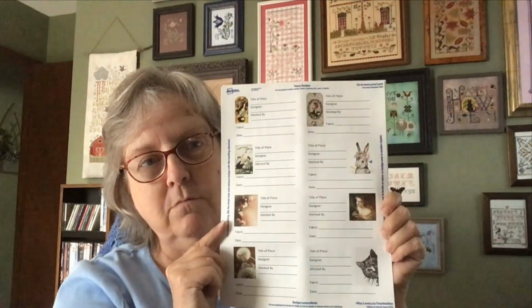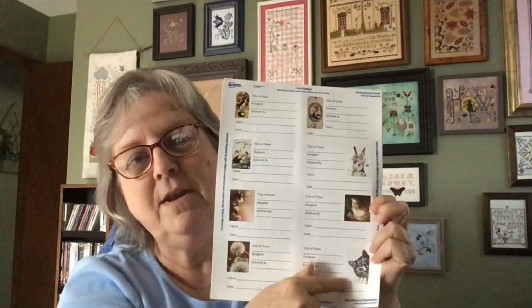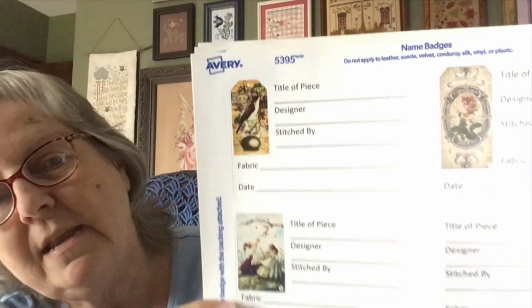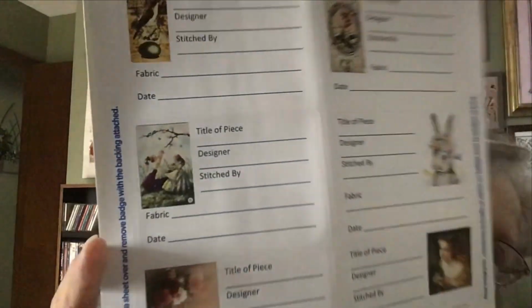And then next, I'm sure you guys have seen these. Last time I was talking about the labels that you put on the back of your pieces, like all of these behind me, so you don't forget what they are and what you did with them. Well, I couldn't find any that I really liked, so I made my own. I went out and found little pictures that I wanted to add to them, and mine have title of the piece, designer, stitched by, fabric, and date, and they all have that on there.